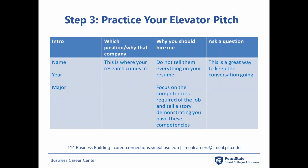So starting out, just say your name, year, major, and any unique information about you that you want them to know right off the bat. Then you can talk about which position you're interested in and why you want to work for this company. This is where you start to reference the research and the reflection that you've done on your own.